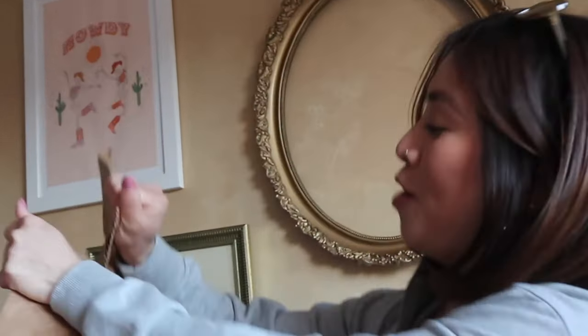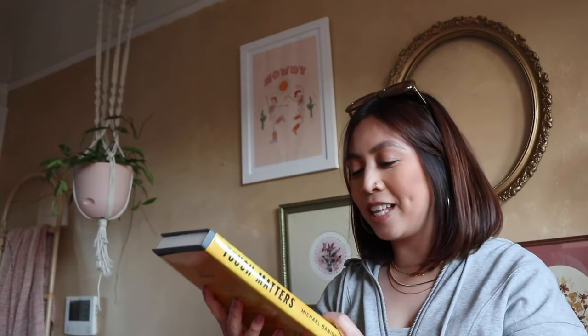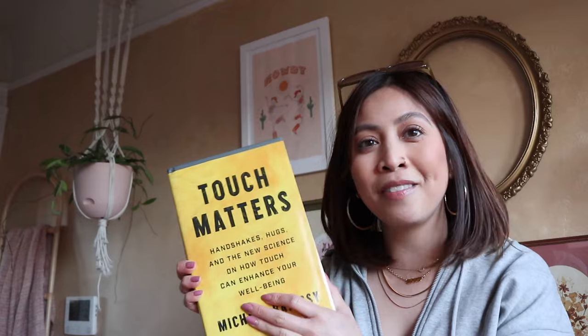High thoughts. Here's another book. Touch matters. Handshakes, hugs, and the new science on how touch can enhance your well-being. Oh, this is so cute. I just went to New York with my best friend Jules and we literally made a handshake there. So that just reminded me of this. You gotta give your friends and yourself all the five love languages. Physical touch, words of affirmation, gifts, quality time, and something else. Acts of service. Duh, acts of service is the fifth one. That's literally my number one. I don't know why I'm freaking out right now.